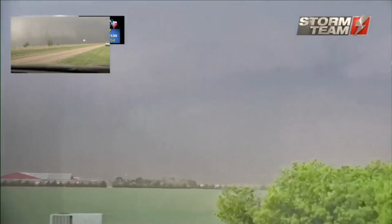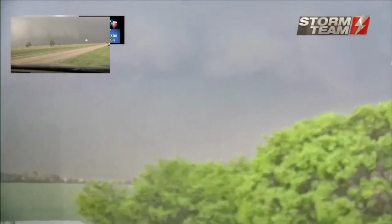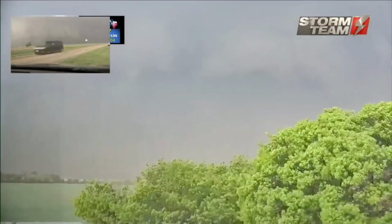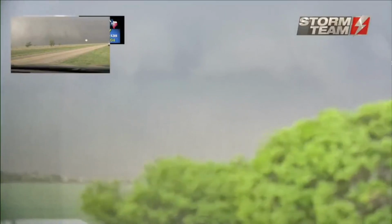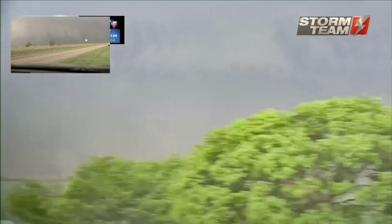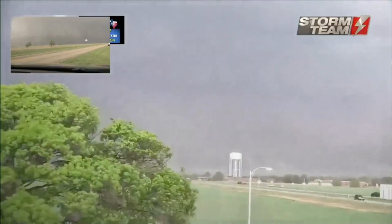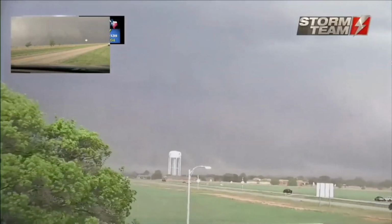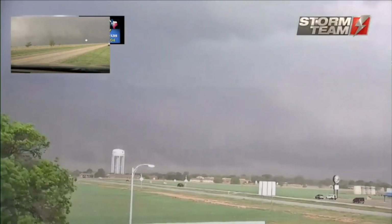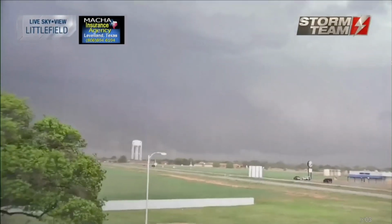Oh yeah. Okay. The good news is this is not a tornado. The bad news is this is a storm that is kind of like a land cane. The wind is increasing. There's the shelf cloud. Yep. That's exactly what's going on. I'm going to pull that out just a little bit. There we go.